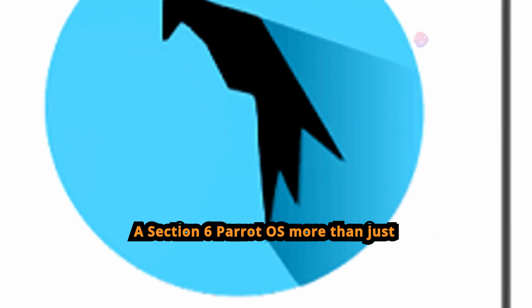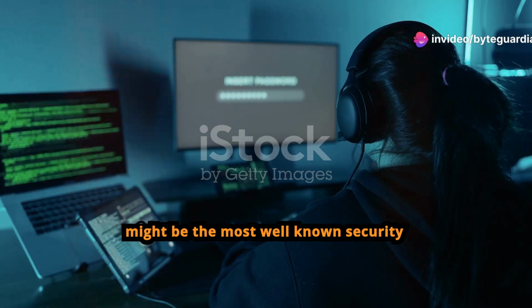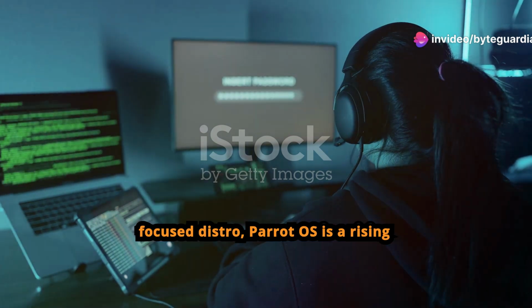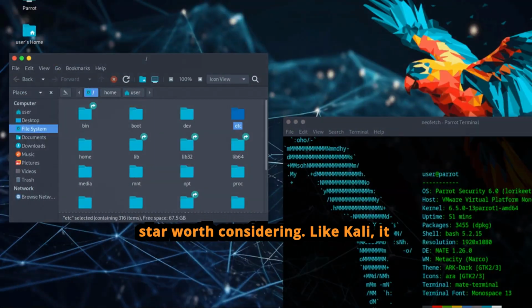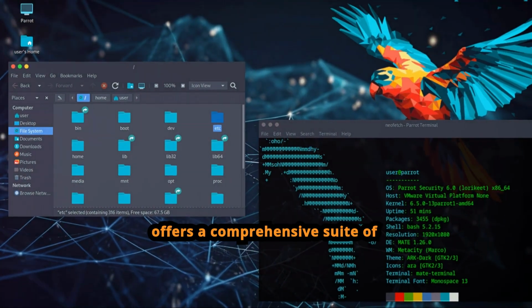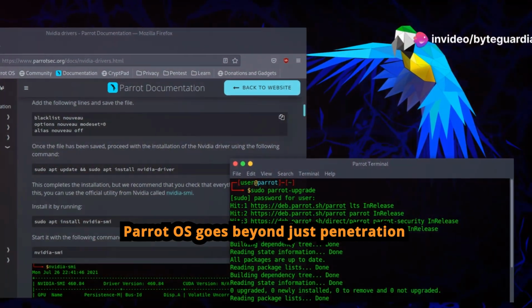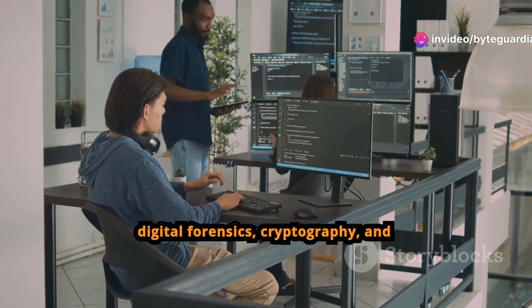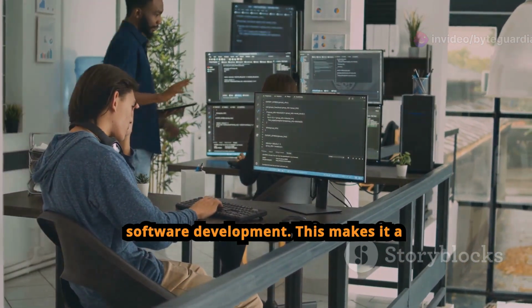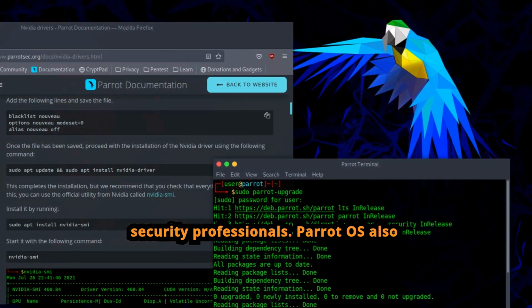Section 6, Parrot OS, more than just penetration testing. While Kali Linux might be the most well-known security-focused distro, Parrot OS is a rising star worth considering. Like Kali, it offers a comprehensive suite of penetration testing tools. However, Parrot OS goes beyond just penetration testing. It also includes tools for digital forensics, cryptography, and software development. This makes it a versatile platform for a wider range of security professionals.